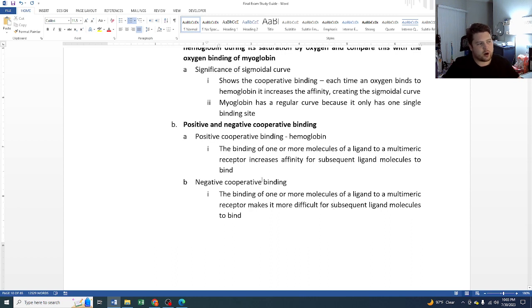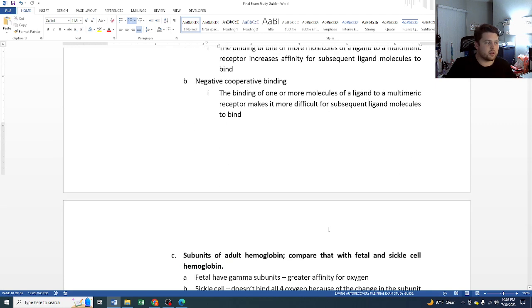You can also have negative cooperative binding. So if you have binding of one or more molecules of a ligand, it can make it more difficult for subsequent ligand molecules to bind.